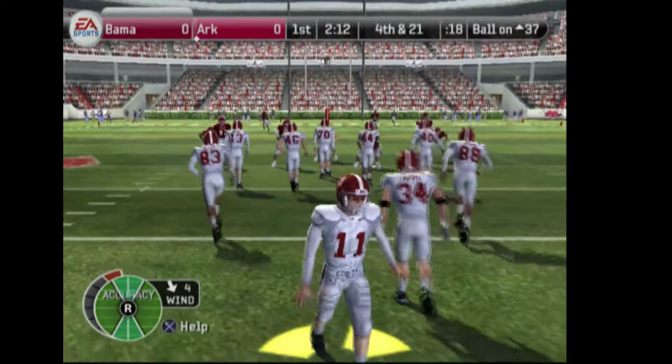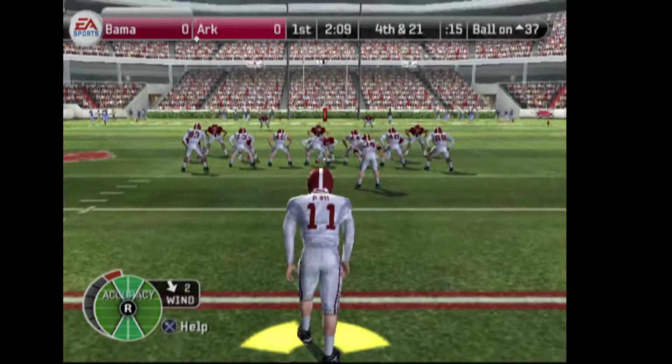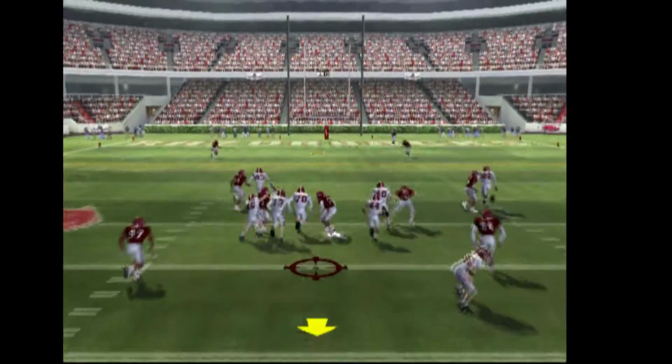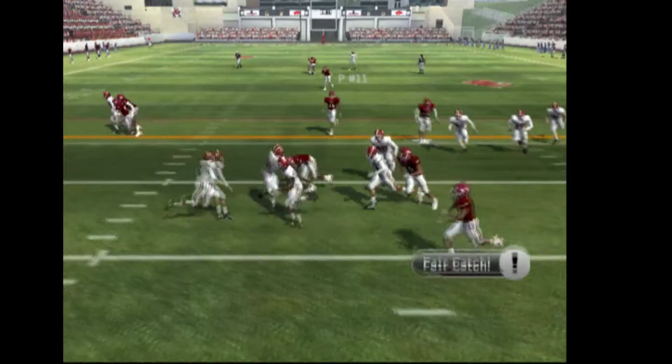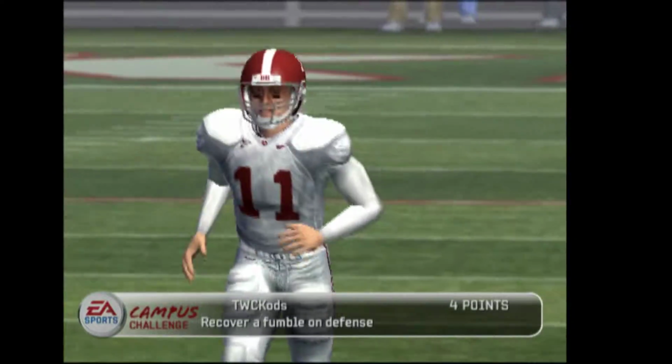Looks like they're going to punt it away here. Number 11 is waiting for the snap. Number 11 punts it, and he didn't get much distance on it. Calls for the fair catch. He dropped it. He just couldn't pull that one in cleaner.